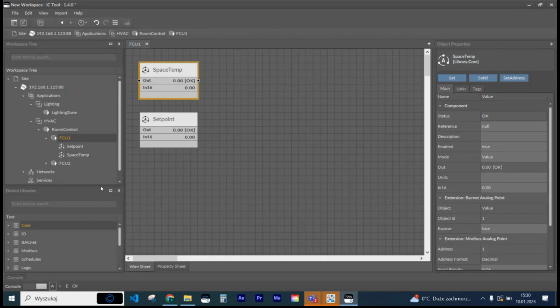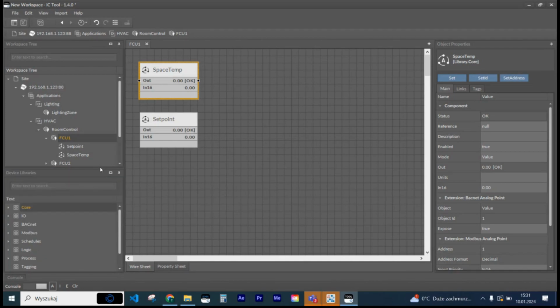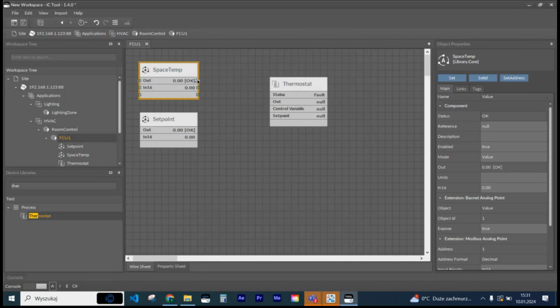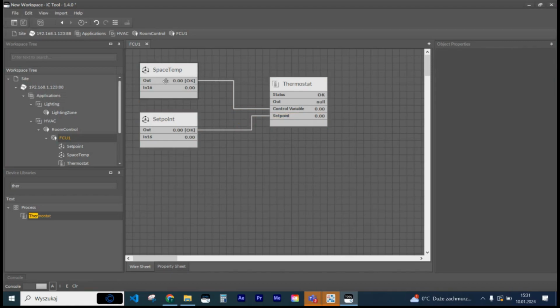So let's say that we are going to create just a simple thermostat application. So for that, I would like to use a thermostat component. If you know where it is, you can just go into the correct library here, or you can just type it here, and it's going to filter for you the available components. Okay, so I have thermostat. I'm going to drop it into the wiresheet. Then I'm going to just connect the blocks together. And of course, I can set those values to some values which are resembling the real-time values.